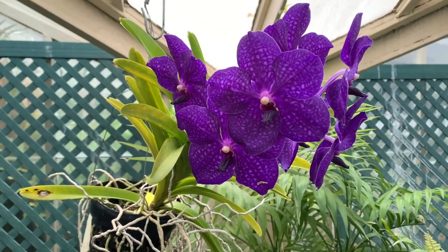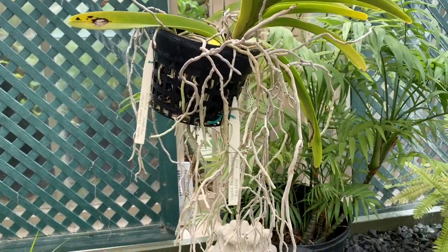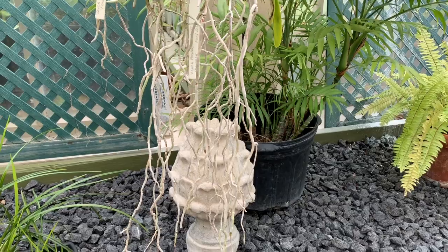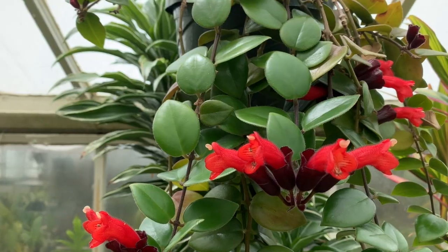Okay, so I told you earlier that an orchid is one of the hardest things for me to grow. I do have an orchid, it just has not flowered in months, but they have this one hanging and the roots are all growing and they just make it look so easy. So I'm definitely gonna continue with my orchids.